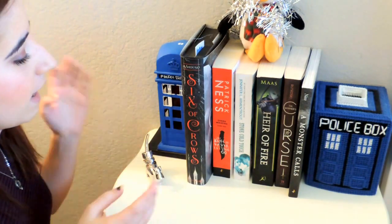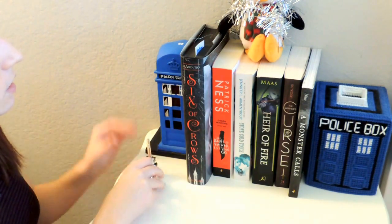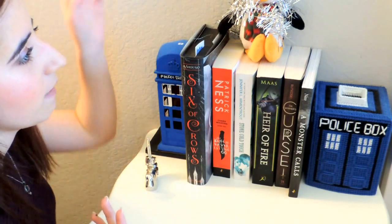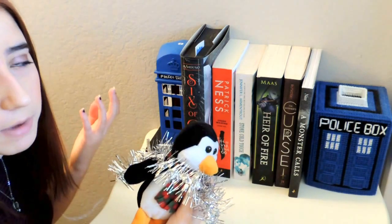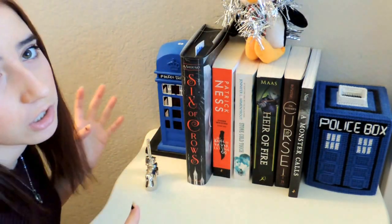And so I also have my little thing that holds my rings, and then I have a TARDIS bookend that I actually made myself. And then I also have this little penguin thing that my mom got me. And so yeah, that is my little corner shelf.